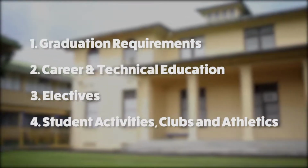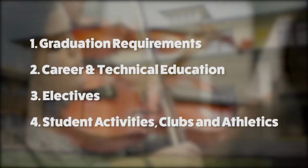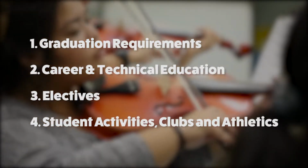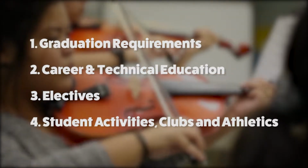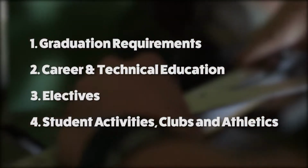Next is an overview of each of the six CTE career pathways. Section 3 goes over the different electives available, as well as a list of recommended electives for your first year in high school. Interested in clubs, student activities, and athletics?